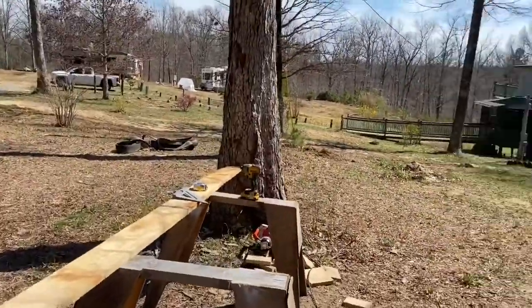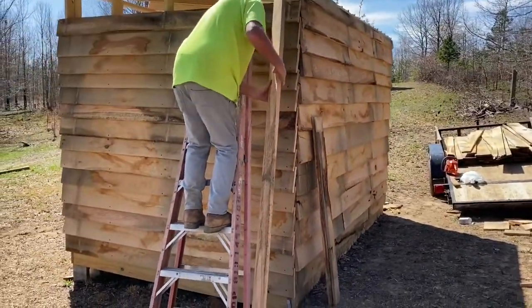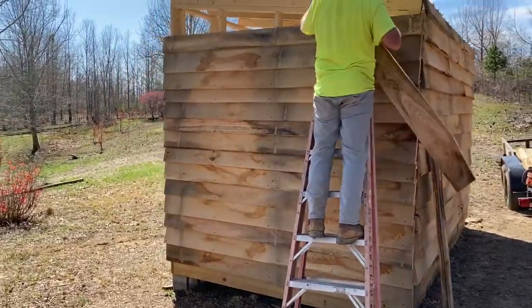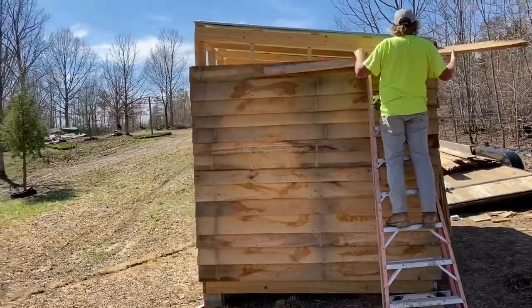Dave's doing a fabulous job on our chicken coop. He's almost got two walls built. Let's walk around to the front.